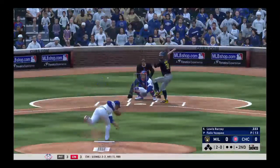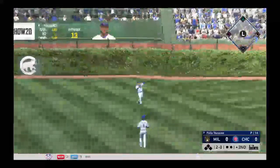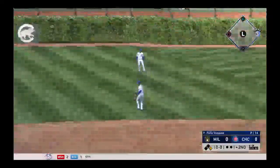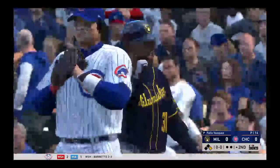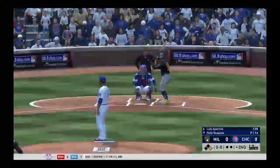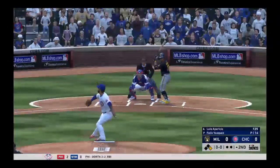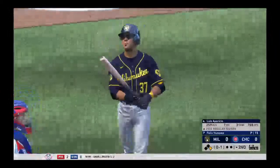Here he comes on 2-0. Drilled to the left side. And a base hit, so the leadoff man is aboard. Batting fifth, the catcher, Luis Aparicio. In now, Luis Aparicio, as the first pitch to him is swung on and missed for strike 1.